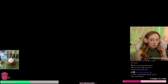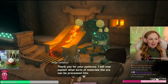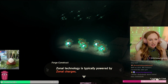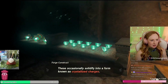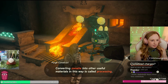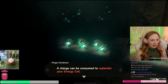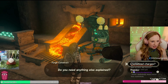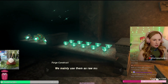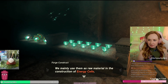Wait one moment. Thank you for your patience. I will now explain what sorts of materials the ore can be processed into. Zonite technology is typically powered by zonite charges. These occasionally solidify into a form known as crystallized charges. They power devices, replenish your energy cell. Energy cell still a little bit confuses me, but... Crystallized charges. Use them as raw material in the construction of energy cells.